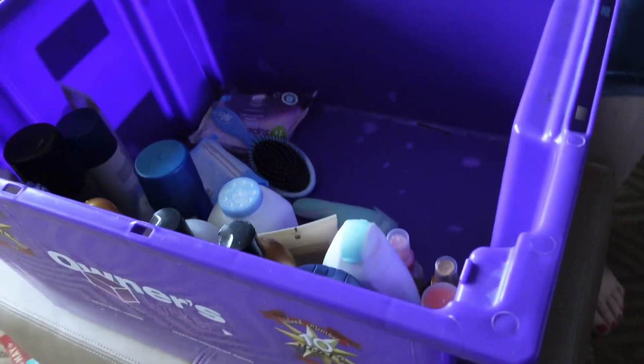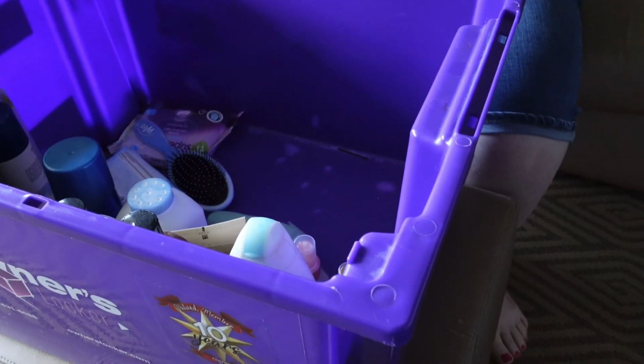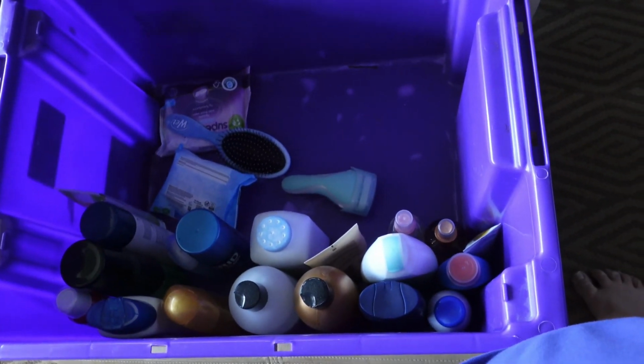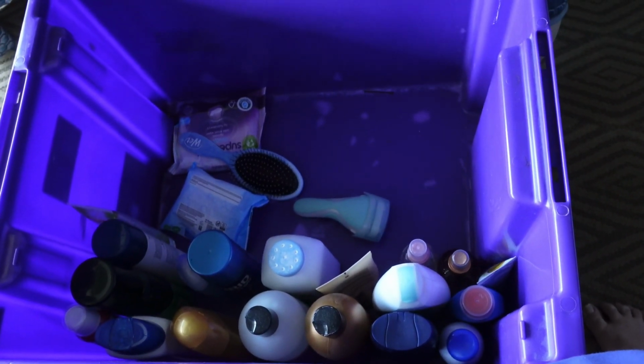Obviously my makeup comes and goes with me. I don't leave it here. Yeah, toiletry-wise, I think that's about it. But that alone saves the weight. Even if you bought the little travel sizes, that alone saves so much weight. It's quite a bit, isn't it? And it also saves the worry of it leaking in your bag. So for me, it's a godsend.